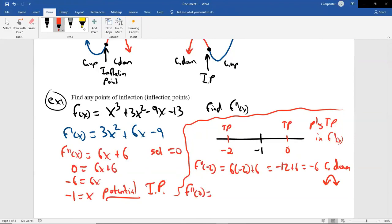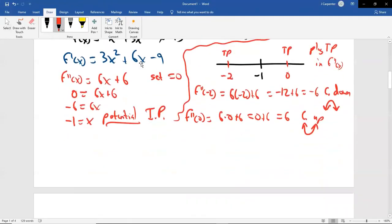F double prime of 0, that's 6 times 0 plus 6. Well, that's 0 plus 6, and that's positive 6. Positive means it's concave up. So in that region, it looks like an upward facing parabola. So here is the point, wherever that point is, I don't know exactly the height, but here's the -1.